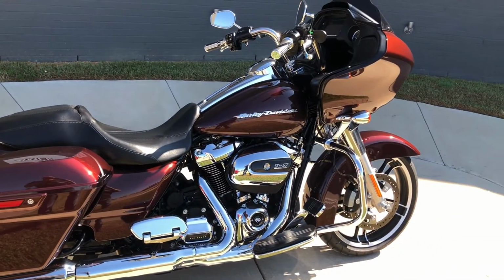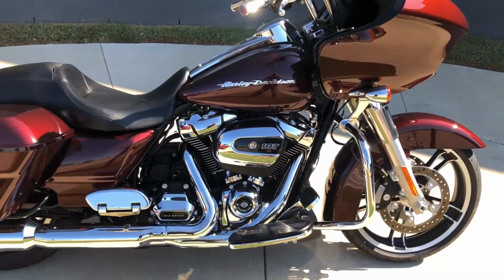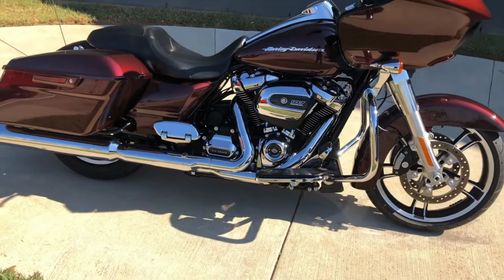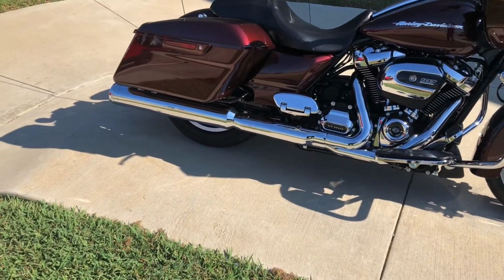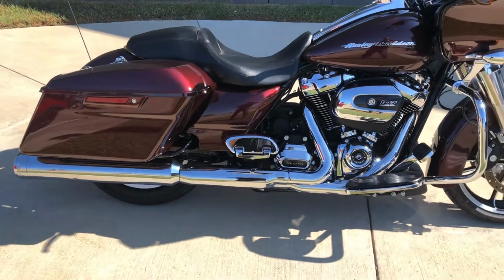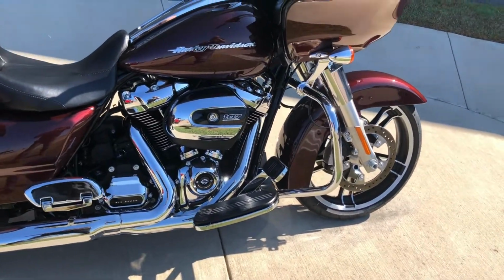And this one's got the black cherry paint on it. 107-inch fuel-injected Milwaukee 8 with a 6-speed transmission. Got some Reinhardt slip-ons. Got floorboards for the rider and the passenger. It's got the engine guard.